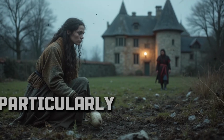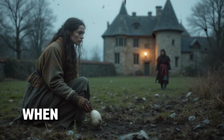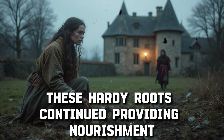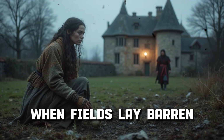What made Swederoot particularly valuable in 14th century times was its reliability. During harsh winters, when other crops failed, these hardy roots continued providing nourishment. Old farming texts described them as the comfort of the laborer's table when fields lay barren.